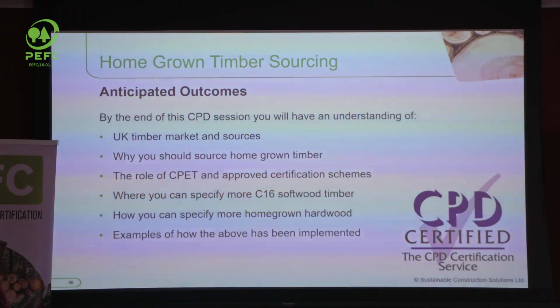And then obviously we tell them what their anticipated outcomes are, which is basically they'll know a bit more about everything. And at the end of that, like John said, we've got these as certified CPDs with the CPD certification service. So we issue them with a certificate, and that says they've had an hour's worth of CPD, which they can then use towards their professional development programme.